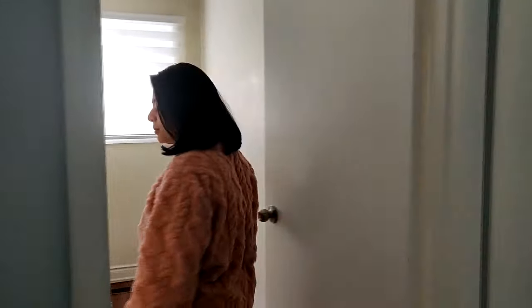So when you come upstairs, this is what you see. There are 1, 2, 3 bedrooms, and we have a bathroom right here and a small closet space right here. So there was someone living here earlier, but now she vacated. This is a single room.